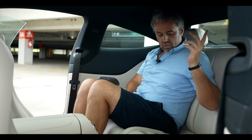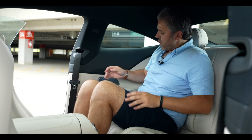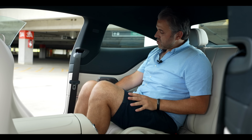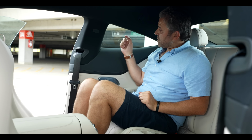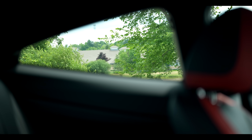I also noticed that there's a lot of storage units in here. We've got 2 cup holders, one here for your phone. There's more storage on this side. Really nice touch. The seats are nice. There's also interior lighting as well. But I noticed the side window here, it's smaller than the BMW. Kind of feels a little bit claustrophobic on this side.